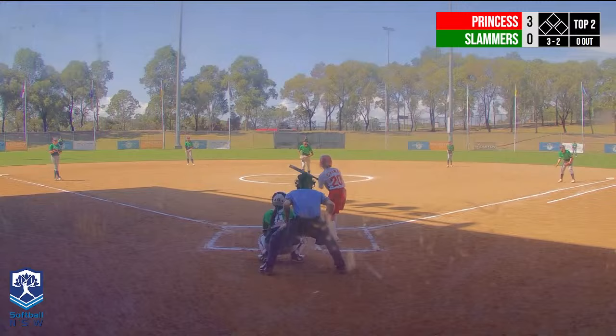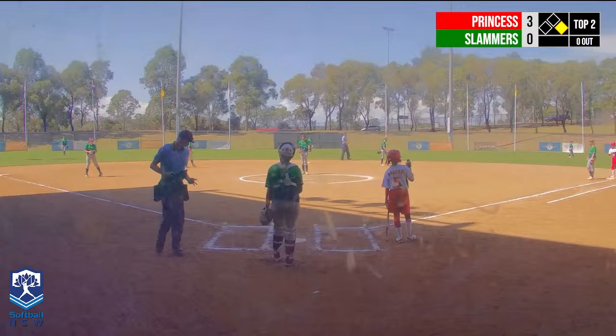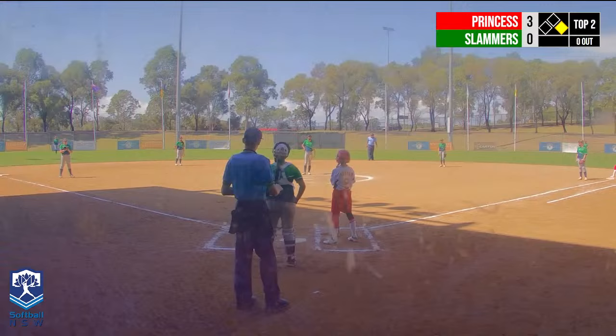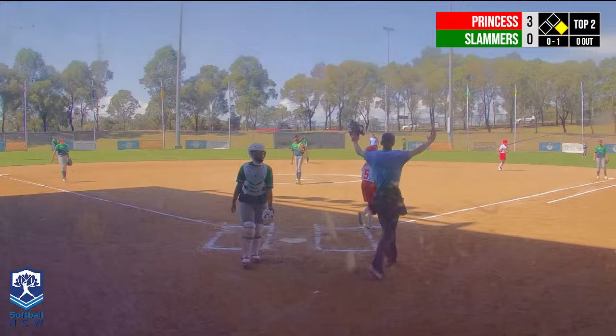Kusakabe punches that one down the third baseline, gets away from the fielder. See the speed there from Kusakabe. She hit that to third base. The ball ricocheted off the glove down. By the time they looked to pick the ball up, she touched first base. She is super quick. I'd say a steal on the first pitch, except for the foul. A little foul tip.